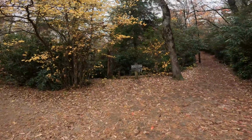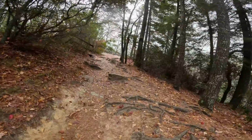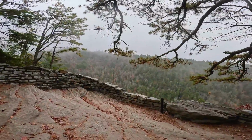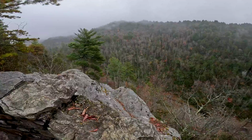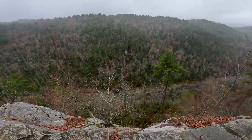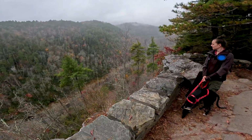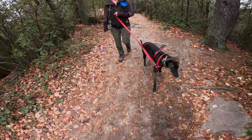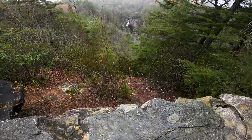Now off to the Irwin View area. I believe we're almost here. First check out this lookout point, then check out the falls from this area. This girl does not have a fear of heights. And this is just the very beginning of this whole area, Linville Falls.